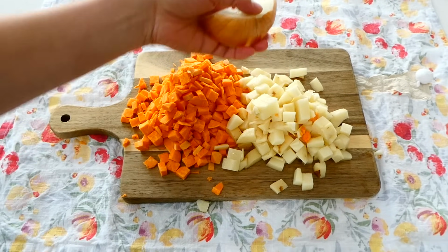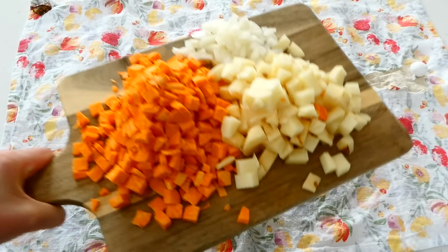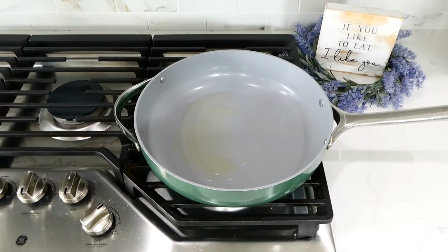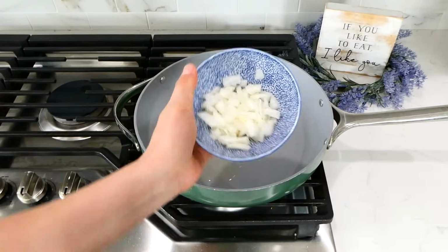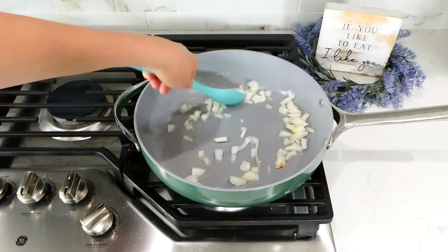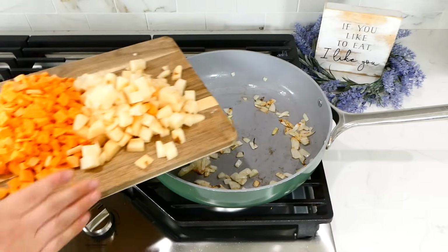Then I'm going to dice up about 1/4 of the onion. A little bit of onion does go a long way in recipes. So to the pan on my stove, I added in a tablespoon of olive oil. Then I added in the onion that we just cut up, and I am going to cook it for about 3 minutes.